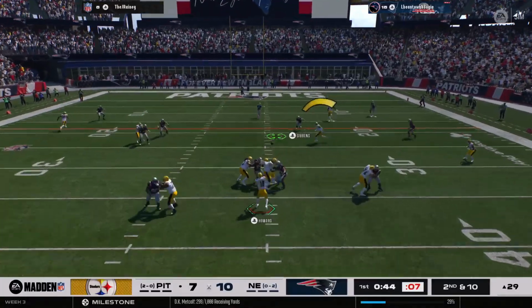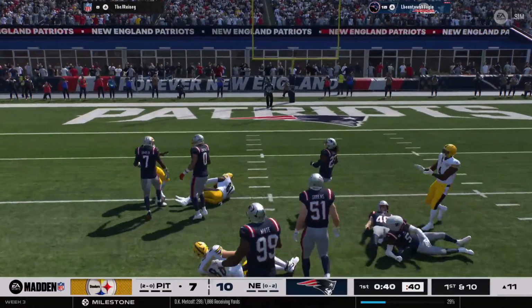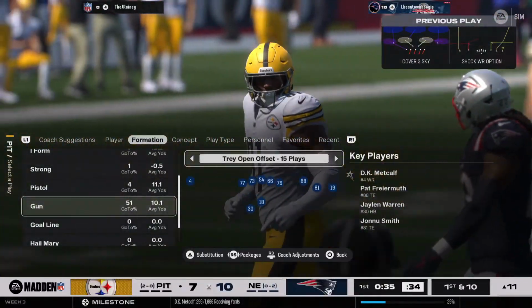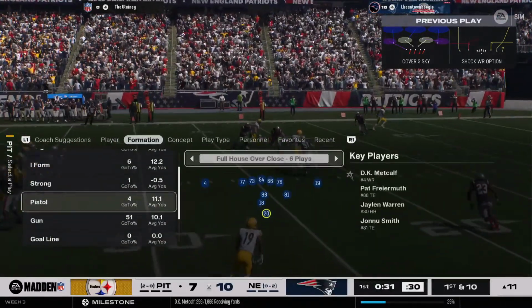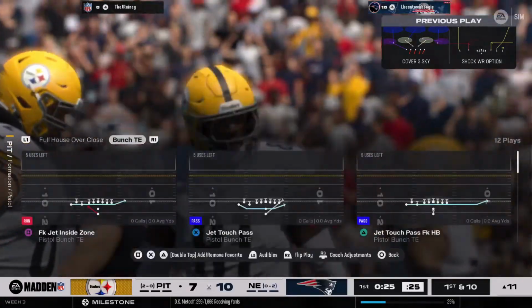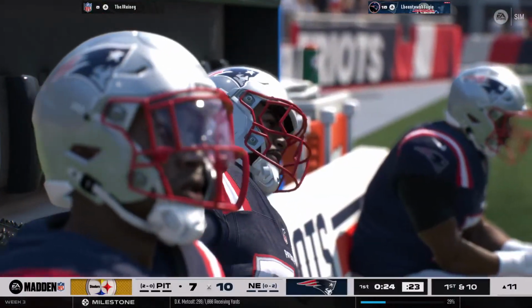From the gun, it's Howard. Quick slant into the hands of Smith. He's taken down just shy of the 10. That's catch 3 just on this drop. And it gets his team a 1st down. Really nice job there, Mike. All they're trying to do is just clear some space for the tight end and then let him go to work in the middle of the field. Now they're set up nicely inside the red zone.